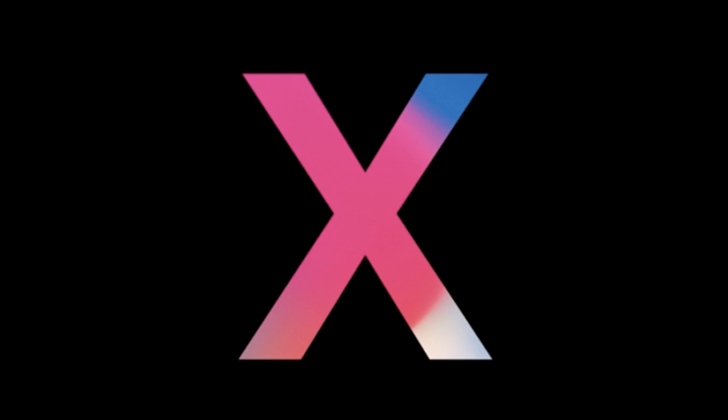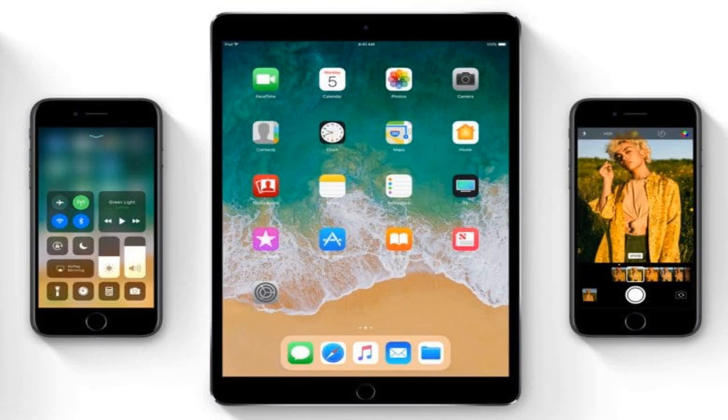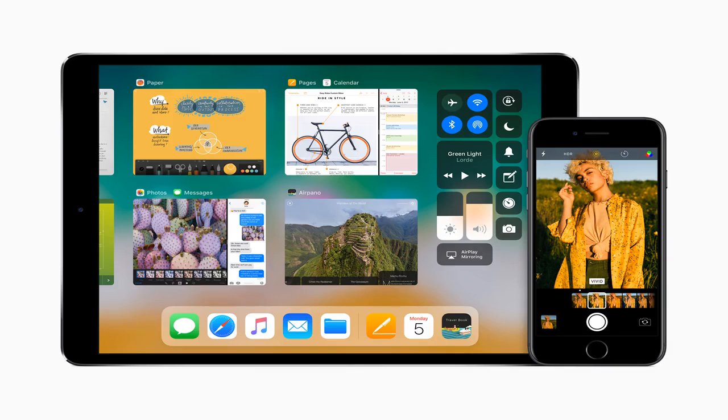iOS 11 is compatible with iPhone 5s and above, iPad 5th generation and above, and iPod Touch 6th generation devices. As with the iOS 10 public beta, users will need to enroll once again for the new beta program to download and install iOS 11. To do this, head to beta.apple.com and register your device. Then sign up using your Apple ID.